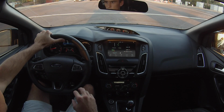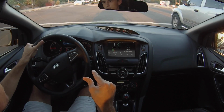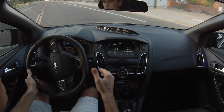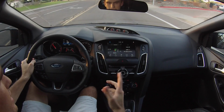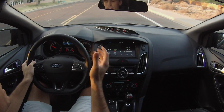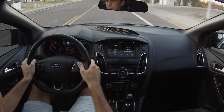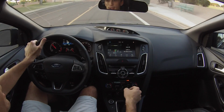What I will say though is overall it rides very well. Torque steer just sometimes in this car will surprise you. I can be going at this speed, 25 miles an hour, accelerating through first gear, and for some reason it catches a groove in the road or an uneven surface and it just kind of pulls you over there. So it can surprise you sometimes.